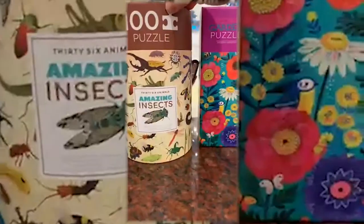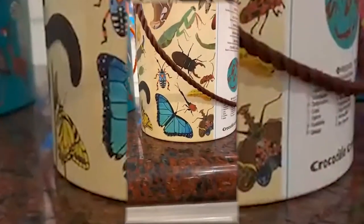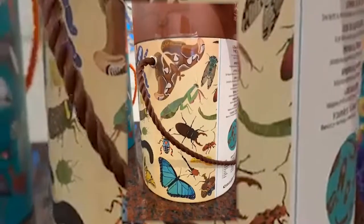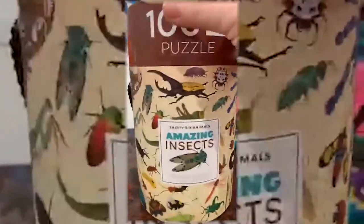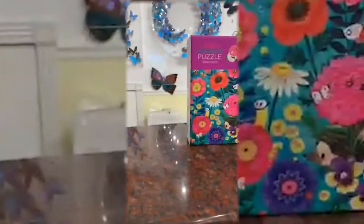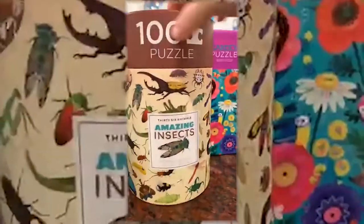Okay, then amazing insects. Also 100 pieces. Bought this one because it has the blue morpho. But it's pretty cool with the Atlas moth and all kinds of awesome insects. This size, this style, is also $18.95.